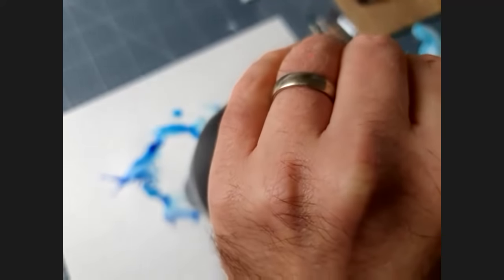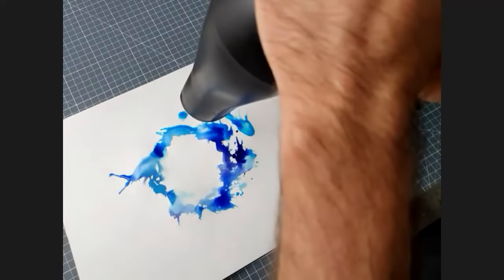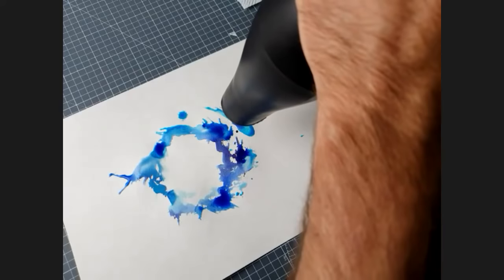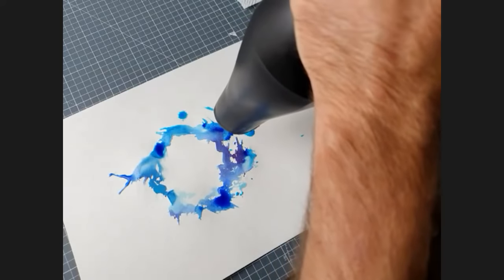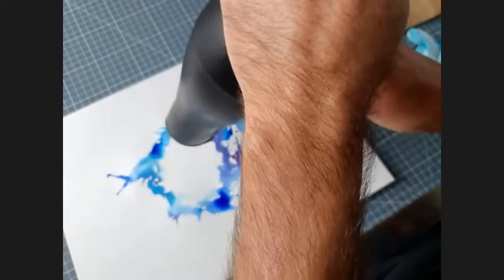Oh, that's a good technique, covering the back of the hairdryer up. Completely, you'll set fire to your house. Yes, you don't want to set fire to your house. Insurance plan. But yeah, it just stops the flow being so strong and stops it blowing the inks around everywhere. And then you're mainly using the heat. So you're almost using it like a heat gun at this point, which would probably be quite a good alternative.